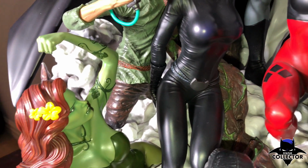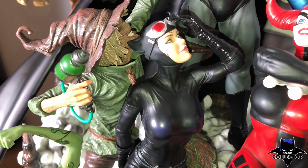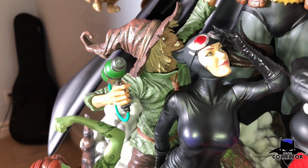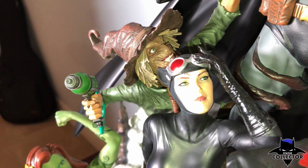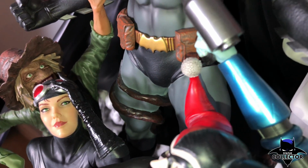I wish that we could have a full figure of her. Catwoman, of course, here. I love the face sculpt on her. I think it looks absolutely fantastic. Look at the skin tight costume. It's all sculpted, of course. We can really see those folds. Absolutely gorgeous, in my opinion. I really, really love it. And again, I just love the softness of that face. I think it's really well sculpted and beautifully painted here.